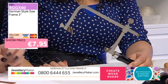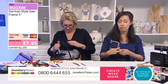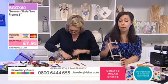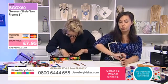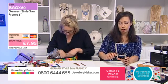And then I've given it a go myself, and it is honestly so easy. So let me just show you why ours is so brilliant. Basically, there's loads of free tuition on JewelleryMaker YouTube as well on how to set this up. But essentially, it's brilliant because if you're sawing and you saw slightly incorrectly and the saw snaps, what you can do is you don't have to throw it away.